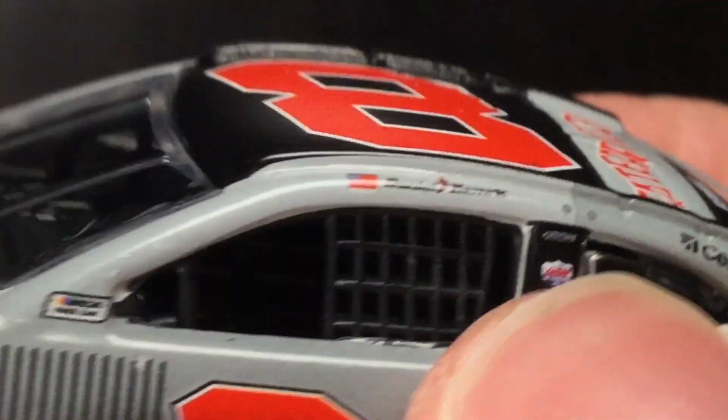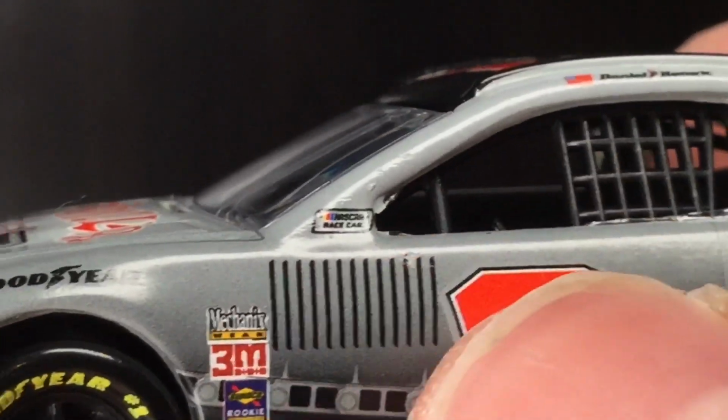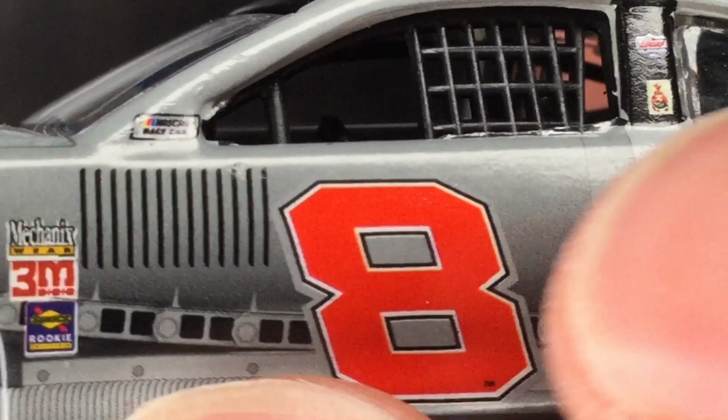Got a torch there, I guess. That's pretty cool, using the advertising open space where the contingencies used to be. Why not make some side vents? We already covered those. Got the 8. I still don't like the 8 font.